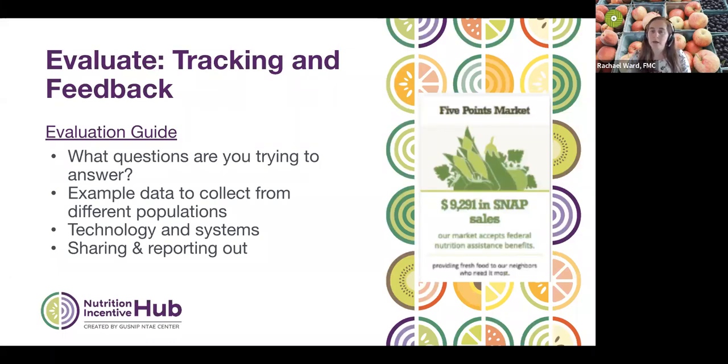Another great aspect to think about with your SNAP incentive program is evaluation. You want to know if your program is reaching the community that you want to serve, if it's generating revenue for your vendors, if it's worth the administrative costs and time that you're putting into it. There is an evaluation guide on that Farm Direct Nutrition Incentives Guide site that can help you get started.